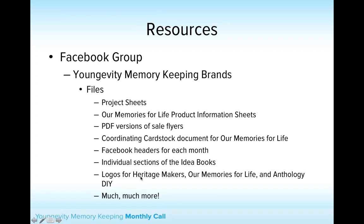We've included the logos for Heritage Makers, Our Memories for Life, and Anthology DIY, and there are so many other things that you will find in those files. So make sure and take advantage of that. It is a great resource, and we want you to be able to use it.